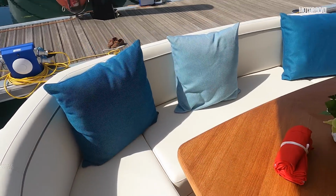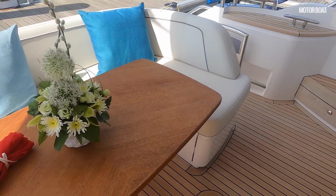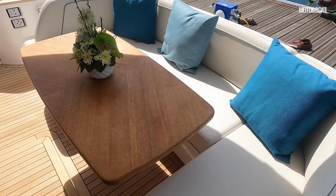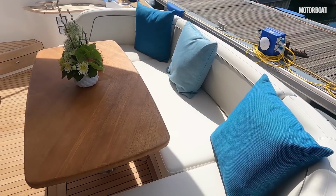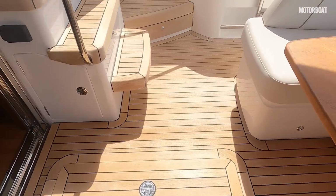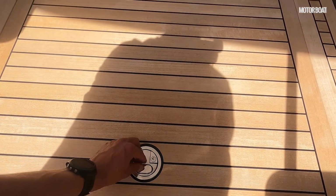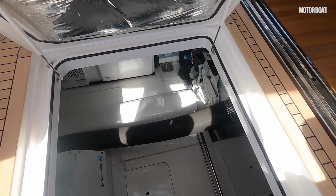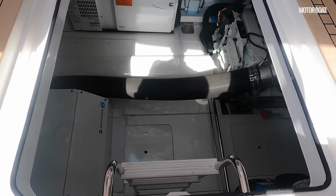There's a nice cosy little dining station here in the cockpit. And you could easily put a couple of chairs or stools on this side of the table just to create extra space, so you can seat perhaps 8 or 9 people. And under here we have access to the engine bay. I wouldn't normally start a walk around tour with the engine bay, but this is something else.